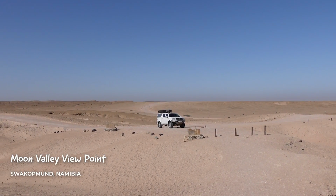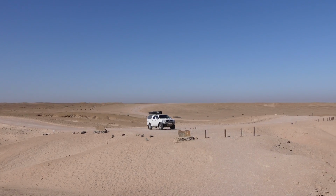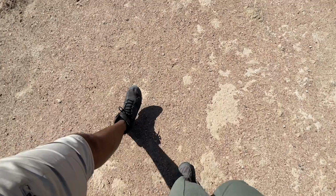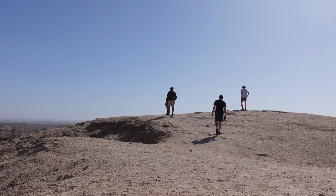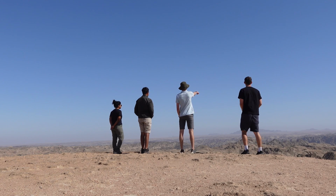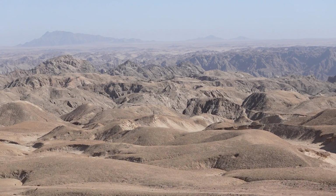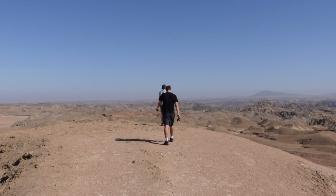Just stopped here because it's a viewpoint on our way, and this is called the Moon Valley Viewpoint. So we're right now at Moon Valley. It's a very beautiful viewpoint out here in the desert, not too far from Swakopmund. And Louis and Joe actually had this on their plan before heading up further into a very interesting spot called Spitzkoppe, which is what we also wanted to see.